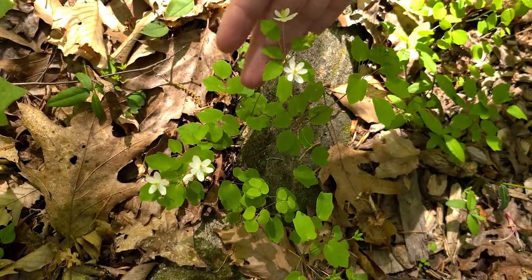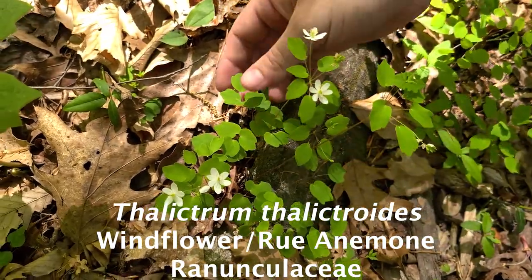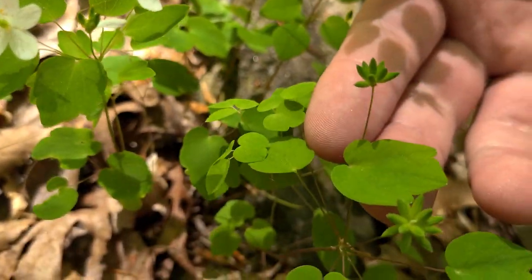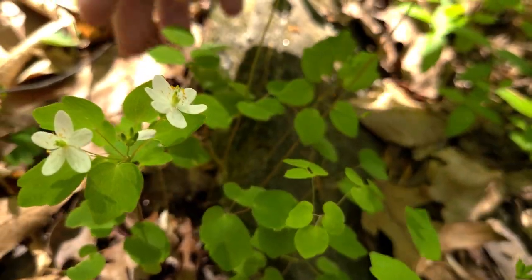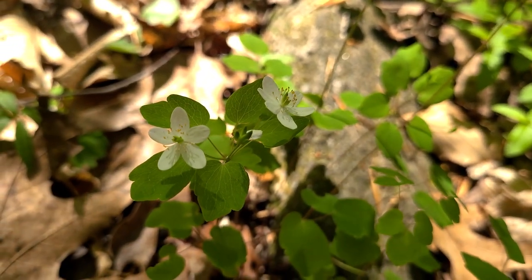This plant here is Thalictrum thalictroides. It's a really small ephemeral plant that grows in the woodlands around here. These are actually fairly common. If you see one, you're likely to see a whole bunch of them. And here you can see the fruit on them developing, the developing ovaries. So yeah, a cute little plant, with the common name windflower or rue anemone. A really fine, really small woodland plant you can find.